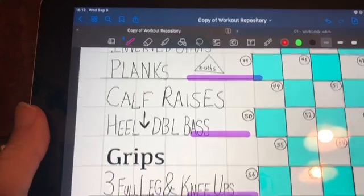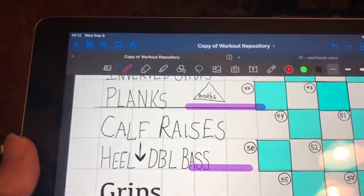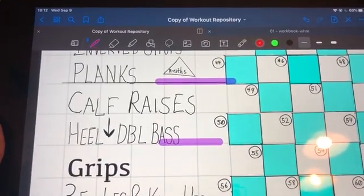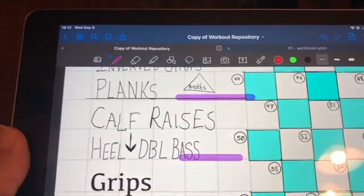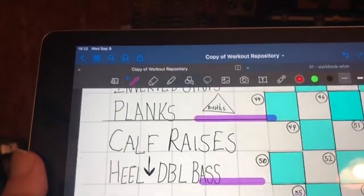Planks, I might have some fun. I saw something called the shelf recently, and I might switch out one of the planks. Planks is also going to be done in breaths. So, like, that's how I count planks. One of those planks is going to be a shelf, probably right in the middle.